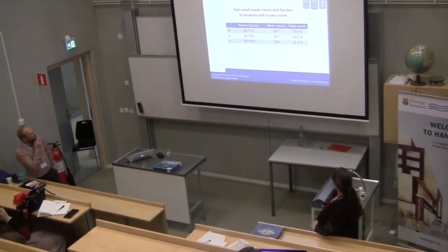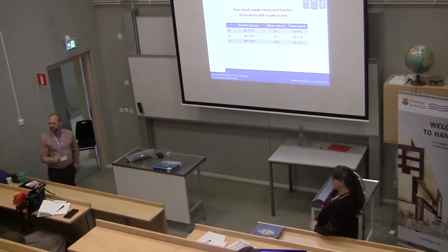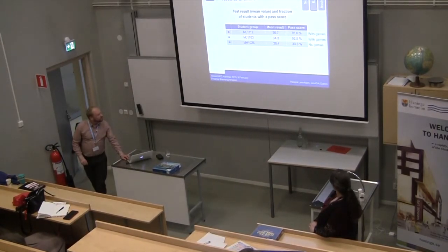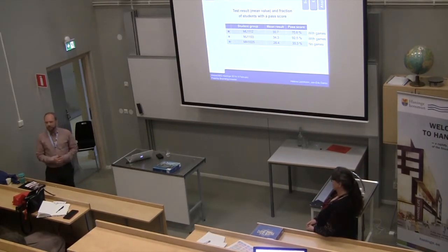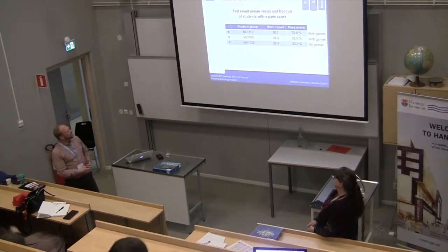So the green one is the course where we didn't use the games. Remember, we used games in the red one and the yellow one, but not in the green one. And the pass score you see to the right, that is actually a lot higher in the groups where we use the game instead of traditional teaching.